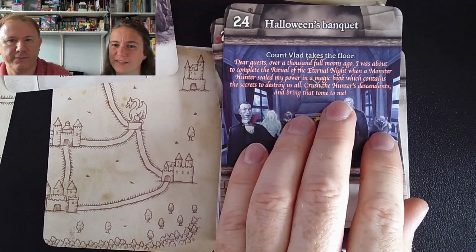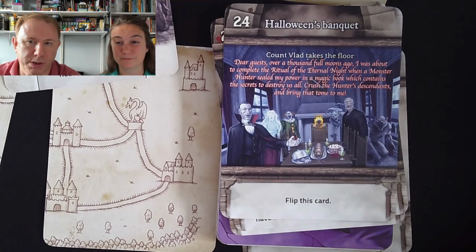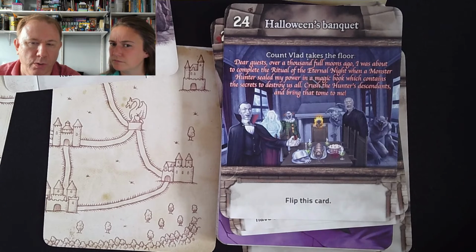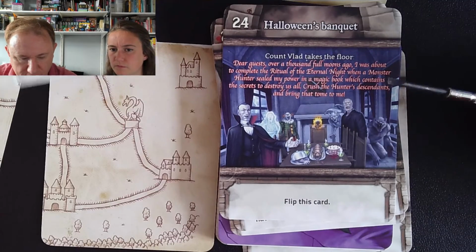Count Vlad takes the floor. Dear guests, over 1,000 full moons ago, I was about to complete the ritual of the eternal night, when a monster hunter sealed my power in a magic book, which contains the secrets to destroy us all. Crush the hunter's descendants, and bring that tome to me. Are we not the hunter's descendants? I think we are. Okay. And I'm pretty sure this is taking a bit of a turn for the nasty here.